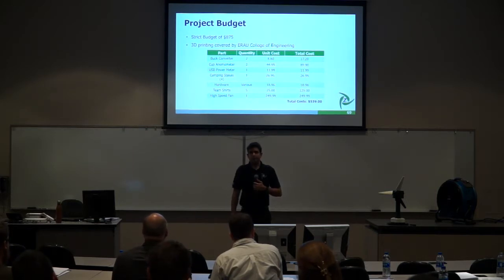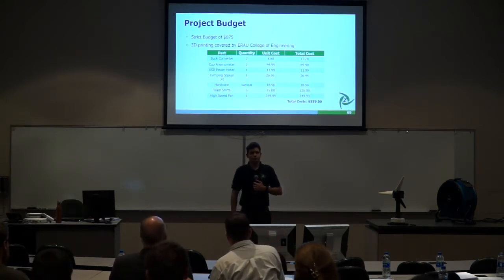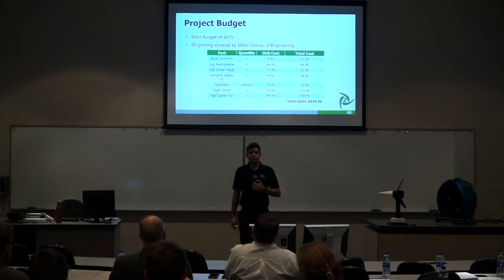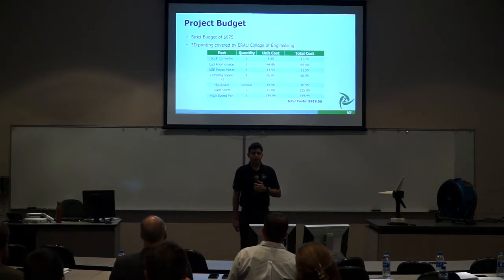To date, Project Zephyr has spent $539 of their budget so far. This includes two buck converters for the electrical system, and two cup anemometers. There were two of these purchased because during testing, both of these shorted and fried, therefore we had to purchase new ones to continue. Along with these components, there is the USB power meter that was used for testing, one set of four camping stakes that was used for proof of concept for the stake holes in the turbine, various amounts of hardware for the mechanical system, five team shirts, which we are wearing today, and one high-speed fan.